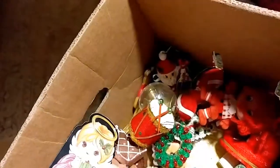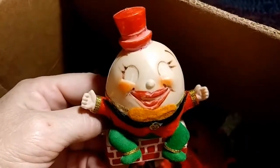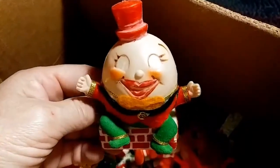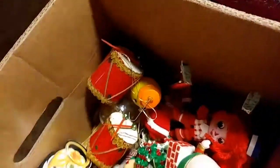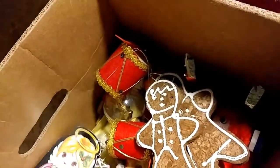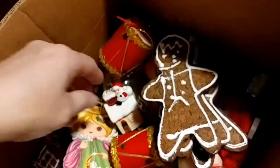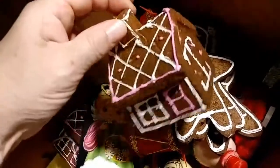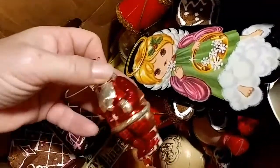It's making my nose stuffy though, that's for sure. Oh, here's another Humpty Dumpty. Big lipped Humpty Dumpty without any eyeballs. Little drums. More styrofoam gingerbread men. Oh my gosh. These are cute, these little ceramic. And then here's the styrofoam gingerbread houses. Yeah. It's a little glass stick.